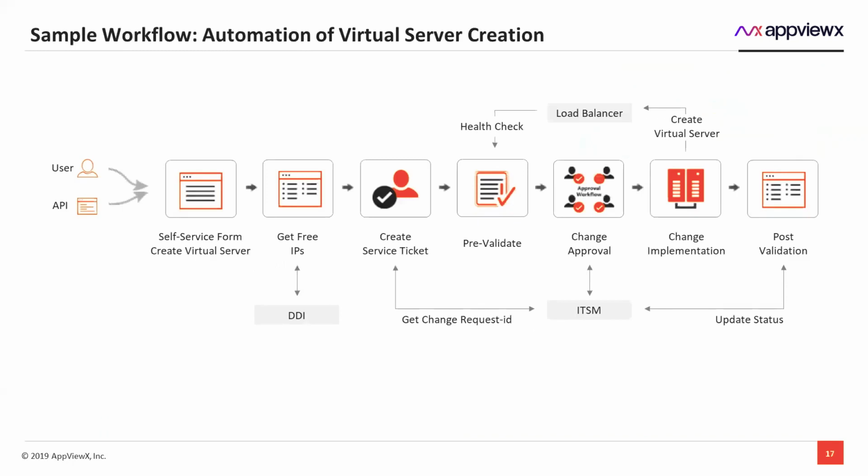So, sample workflows: automation of virtual service creation. I'm going to touch on this in a zero-touch provisioning example, so I won't spend too much time on the slide. But you can generate this workflow request either through direct user interfacing with the web user interface of AppViewX, or an external service catalog construct of your preference. That could be a Chef playbook. It could be a ServiceNow catalog, where the ServiceNow catalog is collecting the necessary attributes, configuration definition parameters that are going to go into the infrastructure. So that could make an API call into the AppViewX platform.